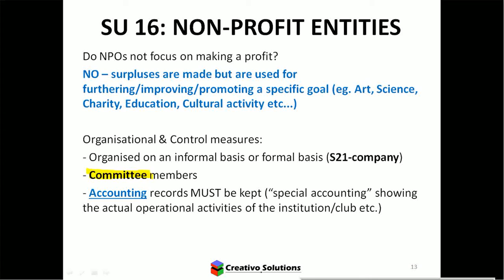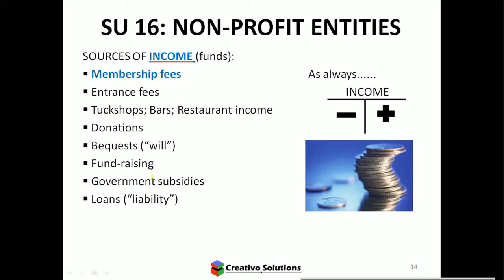Are we going to show income and expenses? Yes. What type of income will we get? Well, different types. They look at sport a lot. If I have a tennis club or a squash club, I'm going to have membership fees, and that will be for the club. What will that be viewed as, income or expense? An income. Correct.